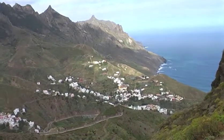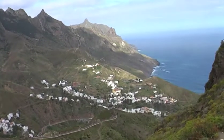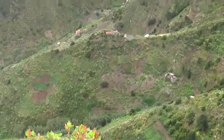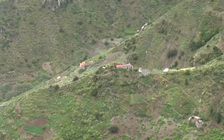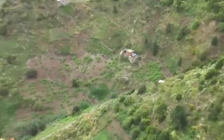This is the north of Tenerife, a bit like the Italian. And you can see the houses in the bottom there. These are houses that were built by hand. Well, look at the cultivation. There's a guy down here cultivating.